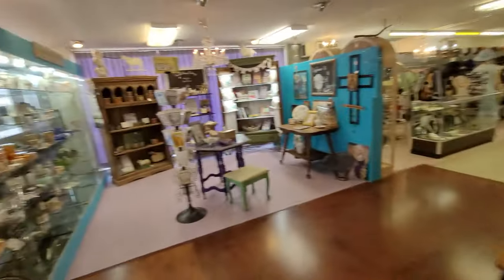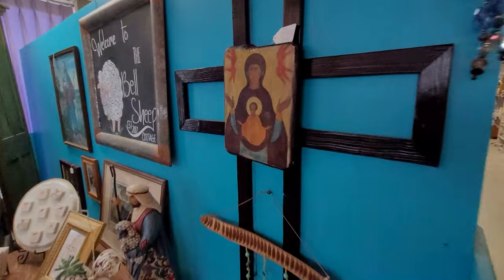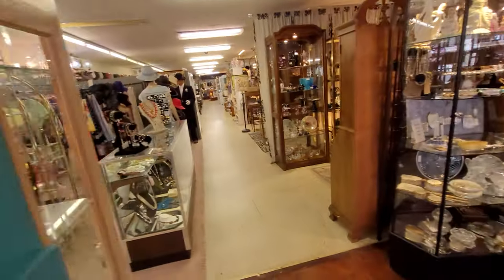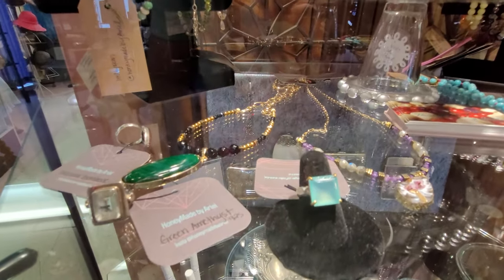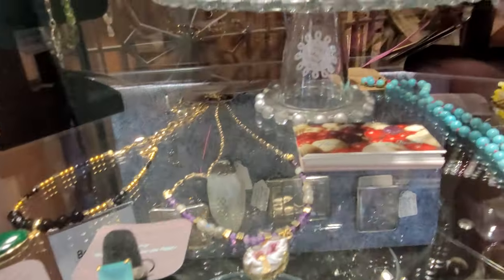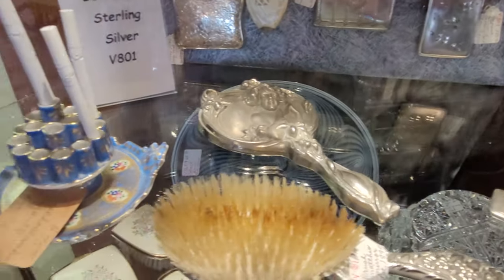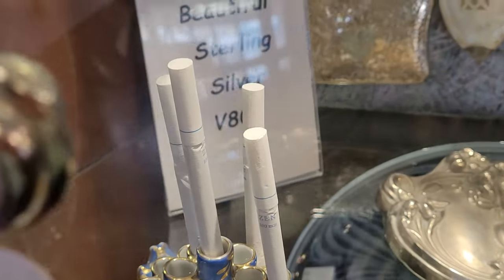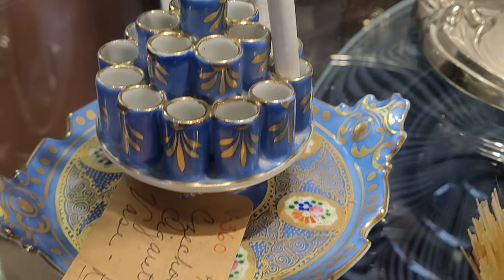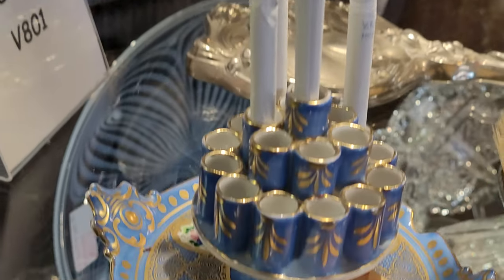So sterling silver spoon rings. Oh wow, that's different, ain't it? It is. That's fancy, isn't it? Yep. So a fancy cigarette holder. You know, that's probably one they spun around though back in the day. Probably. It looked like something like Jackie Kennedy would have had.